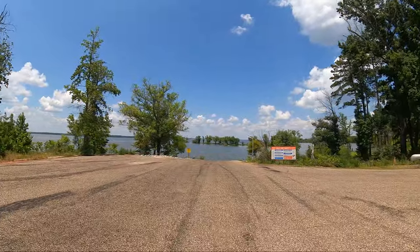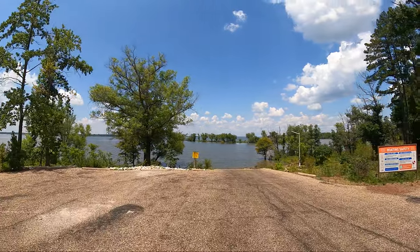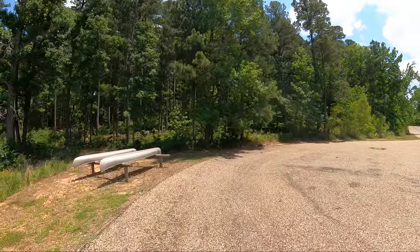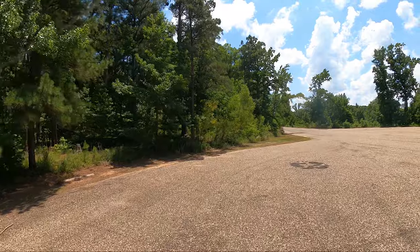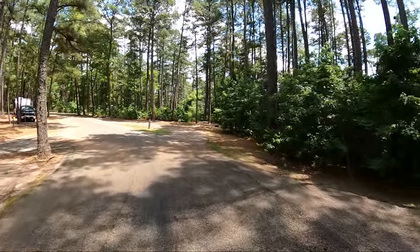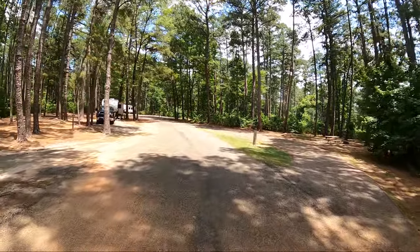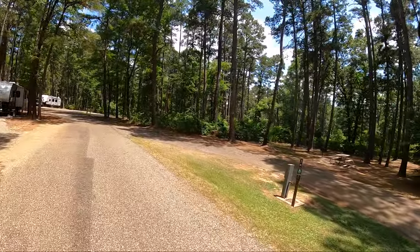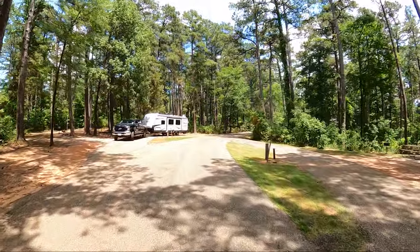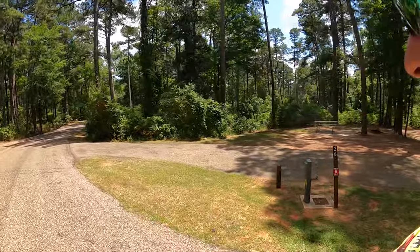All right, let's go see some more stuff for my boat ramp fans. Here's the boat ramp. Now, it's not much of a boat ramp, but it gets your boat in the water. And if you're looking to rent some canoes, they actually have canoe rental at both boat ramps. All of the campsites over here on top of the hill, it's a mix of pull through and back in. 30 amp with water. Just some really beautiful, beautiful campsites.